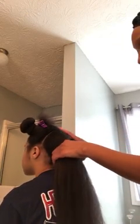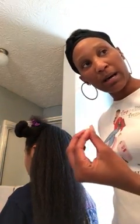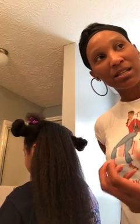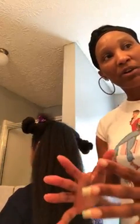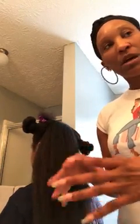Okay, since I have this section, I'll put your head down just a bit. What I do is heat my oil up. I don't put the oil itself in the microwave because heating the actual oil up kills the nutrients that are in the oil. So you don't want to put the oil itself in the microwave or put the oil itself in a double boiler.